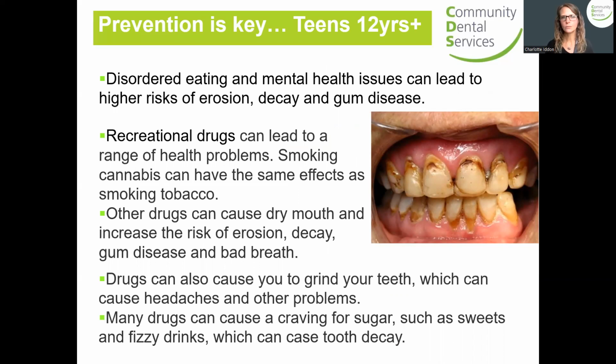Obviously, we know as well that disordered eating and mental health issues can lead to higher risks of erosion, decay, and gum disease. So if you have a teen living with disordered eating or any mental health issues, their oral health may slip as a result.